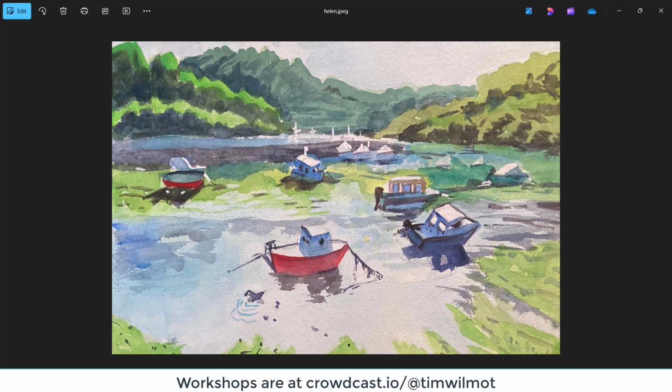And Helen, nice composition. We've got a good sense of depth. You've gone a bit more sort of rugged with your background hills. I think that works really, really well. The middle ground woods could be a little bit brighter with the green, more vibrant with the green, particularly on that right-hand side there, Helen, all right?